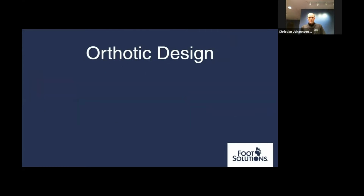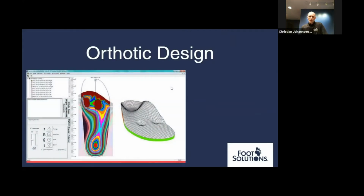Now, when it comes to orthotic design and manufacturing, one of the things that we like to discuss here is just the different top cover materials.